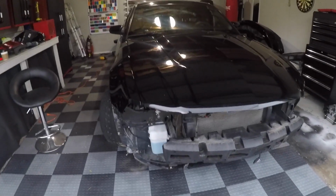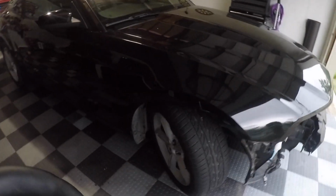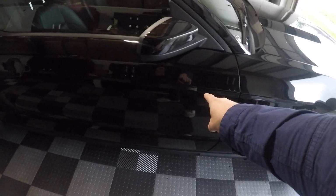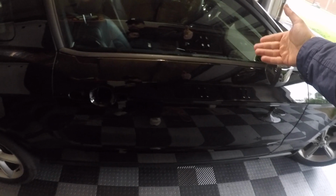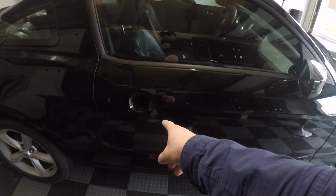As you can see here, the front bumper has been removed, headlights, grille, side markers. Sometimes on the Mustang the side mirrors are up here, they're not even a part of the door panel, so I'm lucky there I guess. But in most cars you have to remove the side mirror, so that includes taking off the inner panel, and that takes a lot of time and effort. Door handles in most cases have to come off.